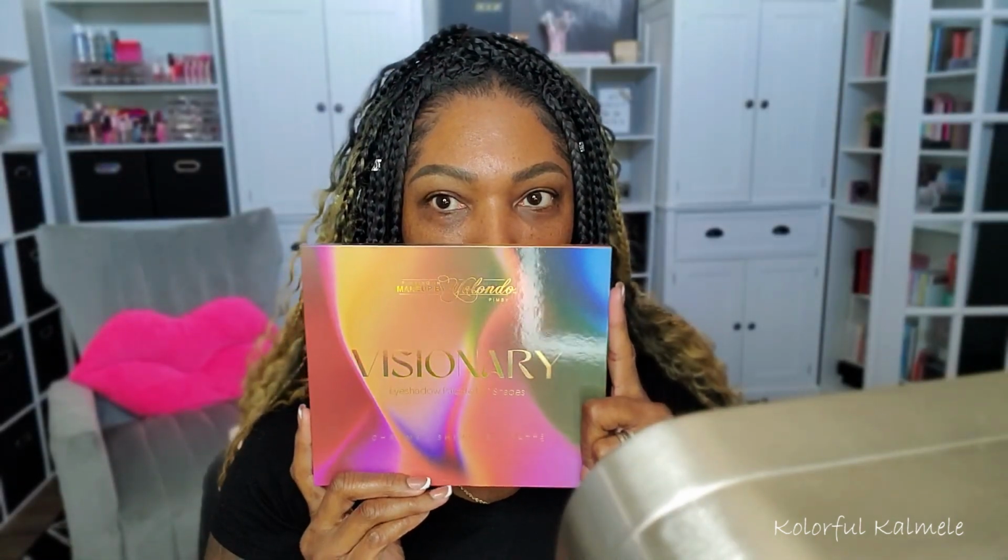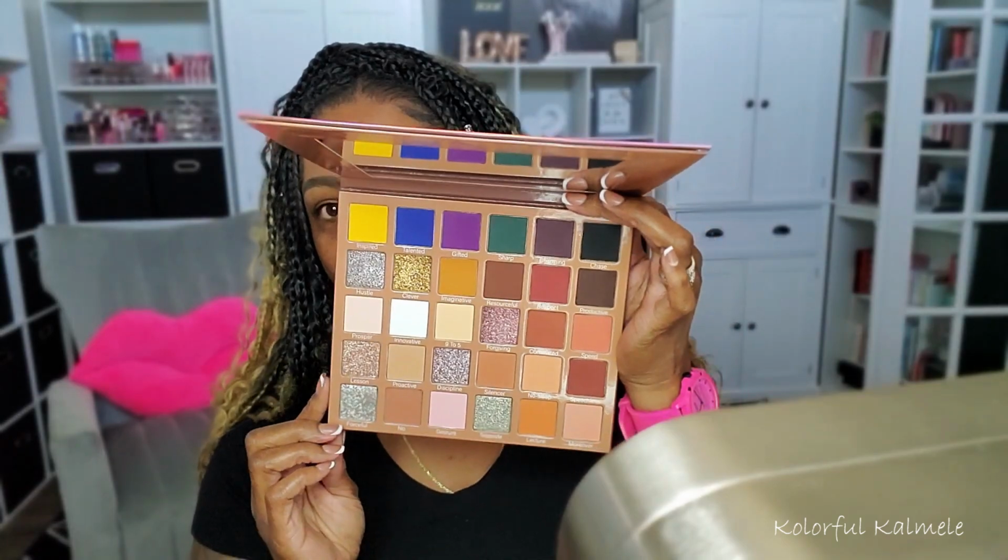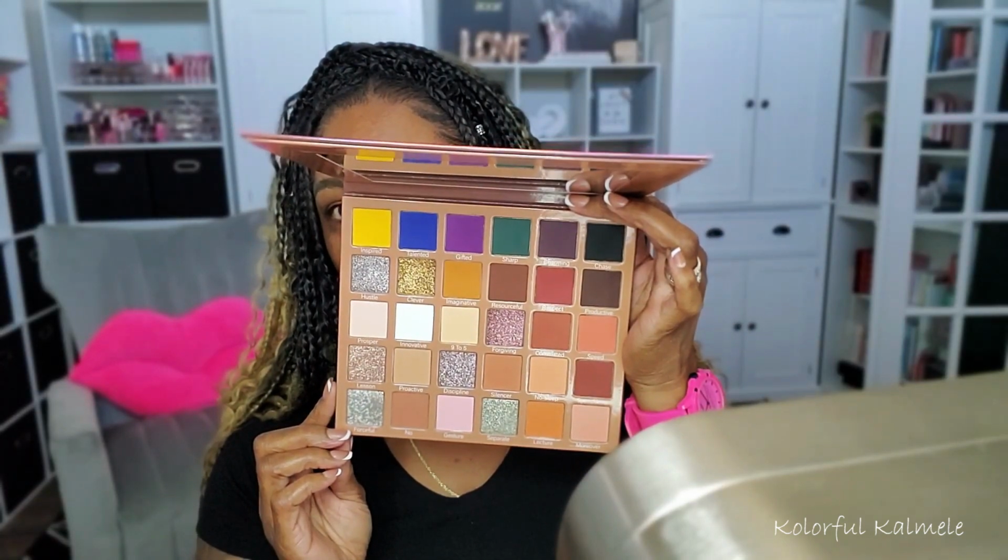So today I want to do a warm, earthy, brown, smoky look. I won't say everyday look, because I want to amp it up a little bit. I grabbed this palette here, the Playing in Makeup by Yolondo Visionary palette. This was one of the ones that I showed in my Shop My Stash, I believe, because I really want to play with this. It's just gorgeous.